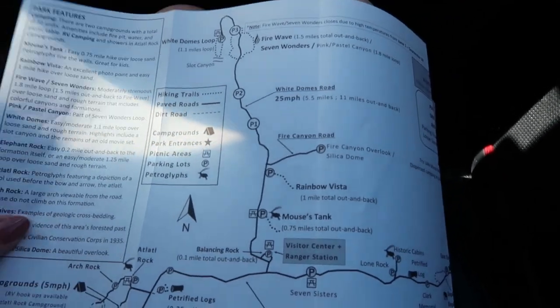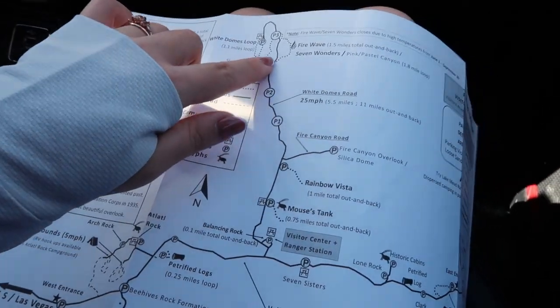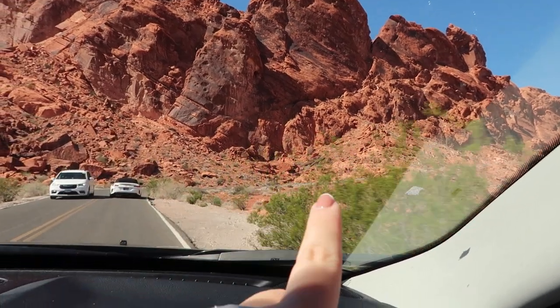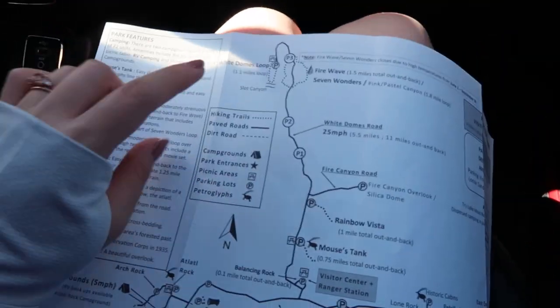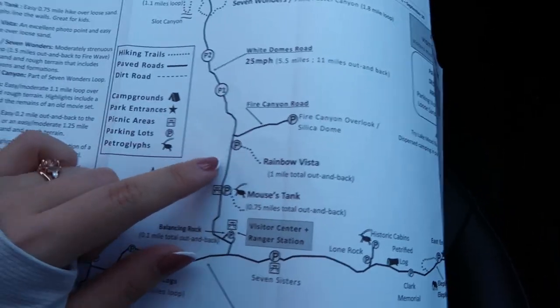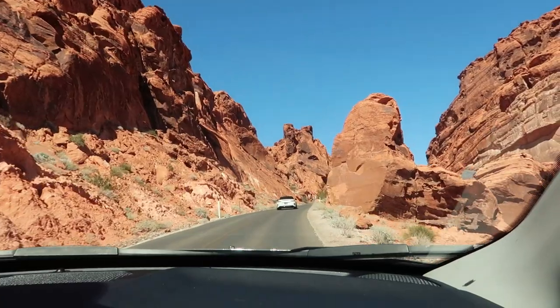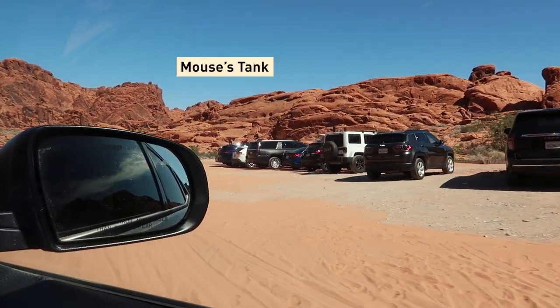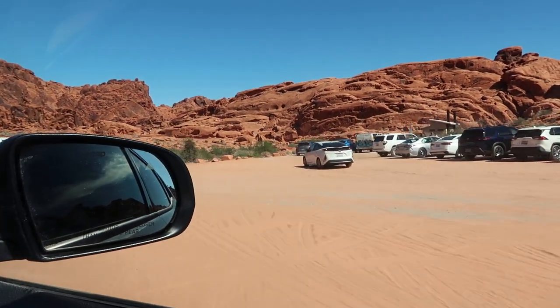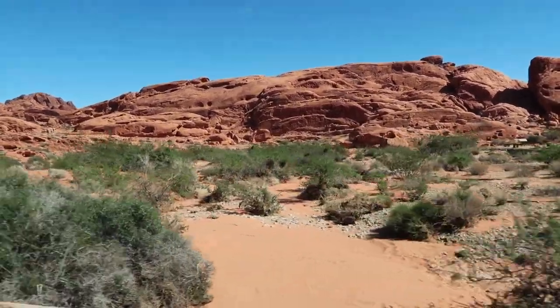Alright, we don't have a ton of time here in the park. So our plan is, from the visitor center, we are going to drive up this road. Okay, it continues on along there. And we're gonna go to White Domes. I'm not sure how far we're going to get exactly, and then we're going to look at this overlook, and I think we'll stop here too, Rainbow Vista. We'll just see how we're going for time. This is the road. It's pretty rocky. This is Mouse's Tank. It's a 0.75 mile total out and back walk, which we don't really have time for. Plus, it's also extremely hot today, so we don't really want to do anything too strenuous.